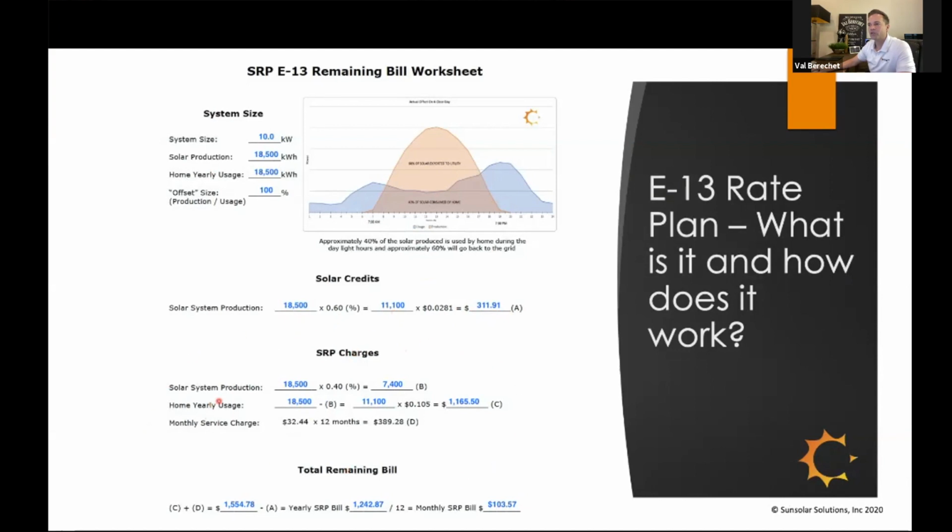So in this area, you've got your production again of the solar, 18,500. And now we're doing it times 0.4, because if you're exporting out 60% of the power, that means you're using 40%. They always have to equal 100%. So whatever you don't export, you're going to use, that's about 40%. So 40% times 18,500 is 7,400. So you kind of need to know that number: how much of your power are you actually getting from the solar system? It's about 40%. Now we're going to look at the home yearly usage and what they're going to get charged.